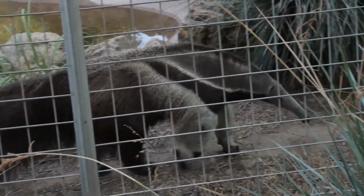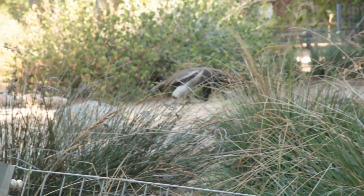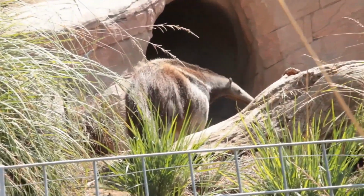Their tongue is about 18 inches long, and they use that because they have no teeth to harvest ants and termites in their native habitat of South America. Here at the Santa Ana Zoo, we make it a little bit easier on the animals, and they don't have to forage for termites all day long. They would potentially eat up to 35,000 of them in a day.